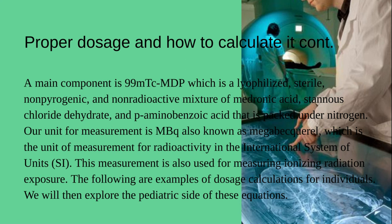Here we can see how to calculate for nuclear medicine.